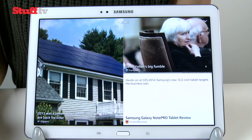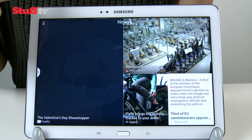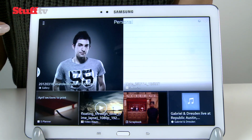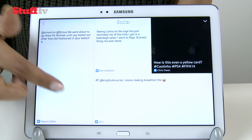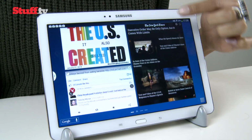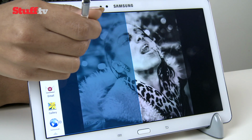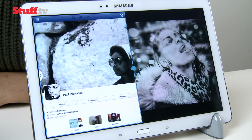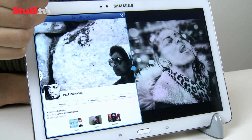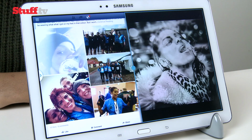Swiping up from the bottom reveals its rather lovely Magazine UX user interface that's been laid over Android 4.3 Jelly Bean for a brilliantly designed Flipboard-powered stream of all your news and social updates. We quite like the scrollable widget on the home screen too. And another main attraction is still the multi-window for split-screen apps, which works even better than before. It's still restricted to mostly Samsung and Google apps like email, maps, and the browser, but it's still a pretty nifty feature.